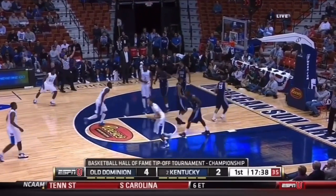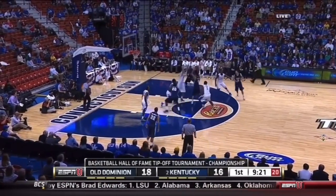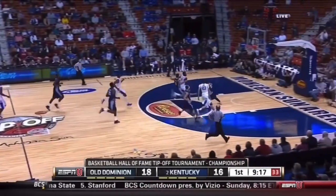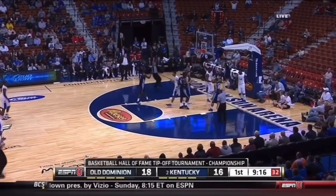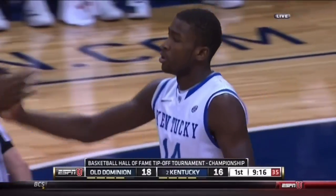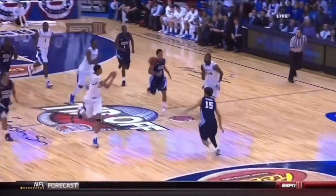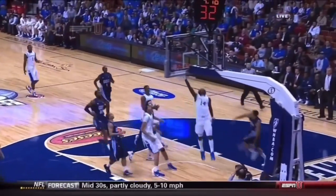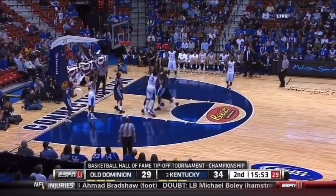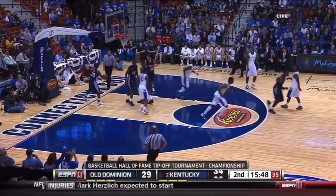Kidd-Gilchrist fires, and he's able to connect. This is Batten, and the ball picked off. Wildcats on the run. Davis and Gilchrist, and the basket's good. Gilchrist fouled. Kentucky can take the lead. If you leave your feet getting into the middle of the lane, Kentucky will make you pay. Opportunity Blaine Taylor wanted. Lamb feeds back to Jones. The pull-up is off the target, but Kidd-Gilchrist crashing.